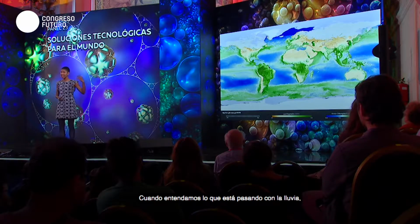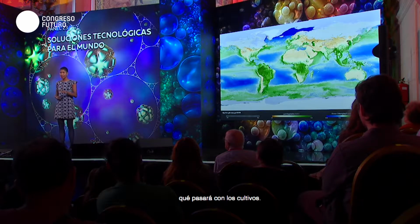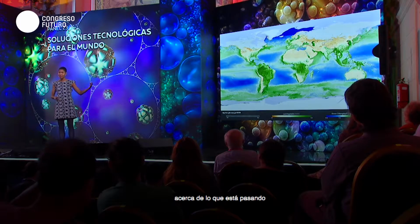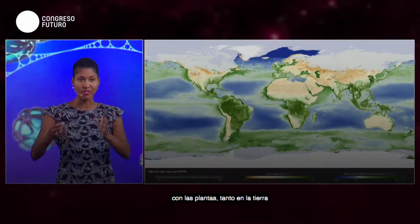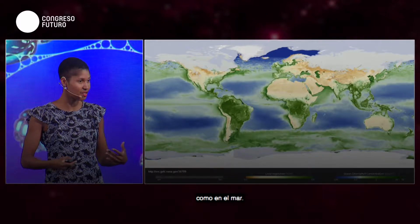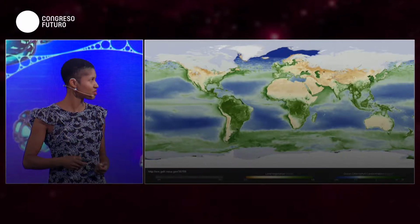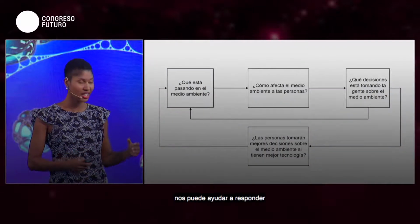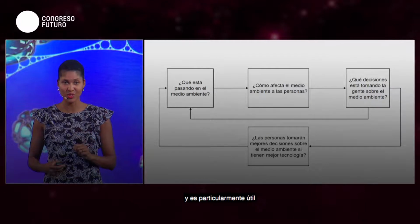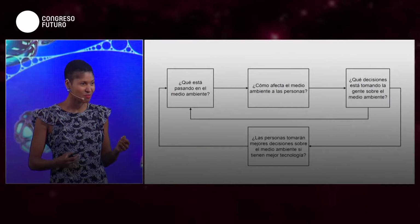Once we understand what's happening with the rain, we can also consider what will happen with the crops. So satellites also provide data about what is happening for living plants, both on the land as well as in the sea. And this gives us information about the health of vegetation. This information can help us answer 4 key questions, and it is particularly useful for Sustainable Development Goal number 15.